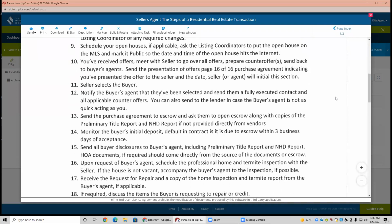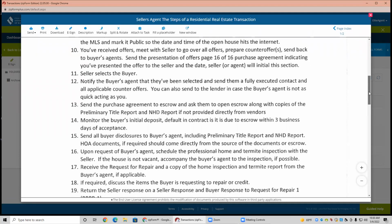Okay, so you've had your open houses and you've received offers. Congratulations. You're going to meet with the seller and go over all offers. Prepare your counters, and it may be one counter or it may be multiple, and then send back to the buyer's agents.